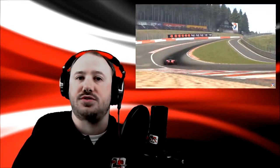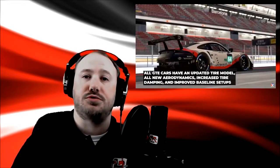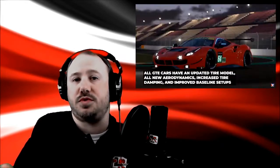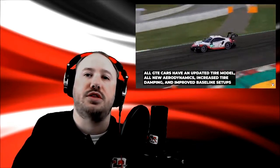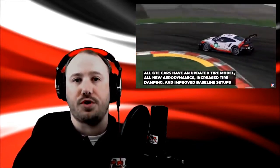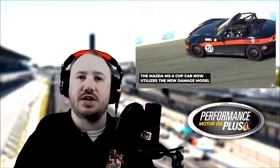Improved tire models on several of those cars, as well as some enhancements to things like the aerodynamics model and also some of the chassis aspects as well, so that you can now put a little bit more realistic setup on the car before you race. We also have a new damage model that a lot of people were very excited to see.